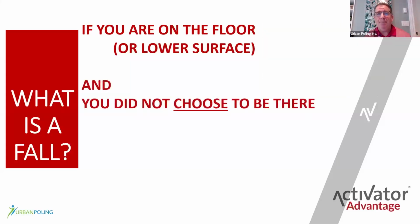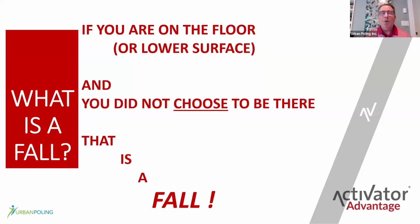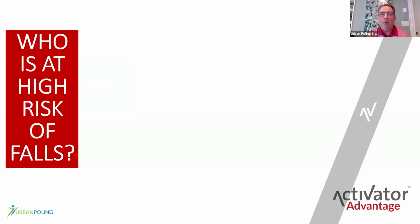And if you then choose to be there, so if you're standing up and you end up on the floor, and you didn't want to be on the floor, that is a fall, plain and simple. It doesn't matter if you got there because you went down slowly or gracefully, or you ended up there abruptly. If you're on the floor and you didn't choose to be there, that is a fall.